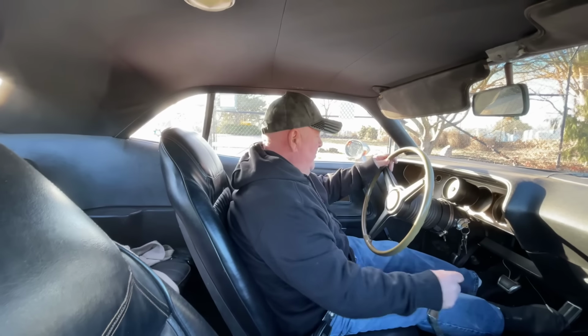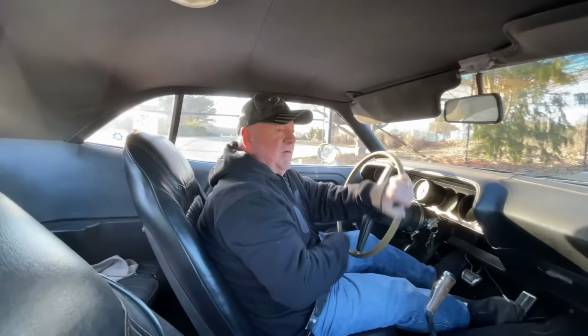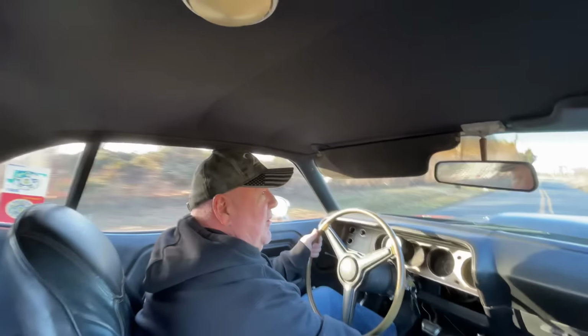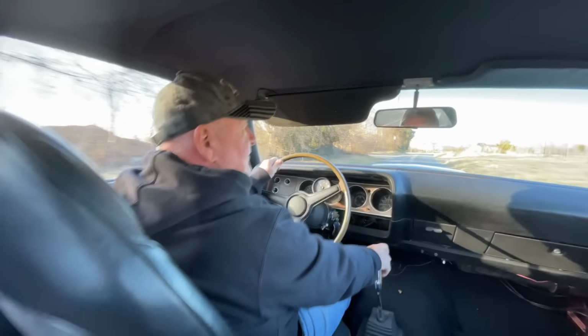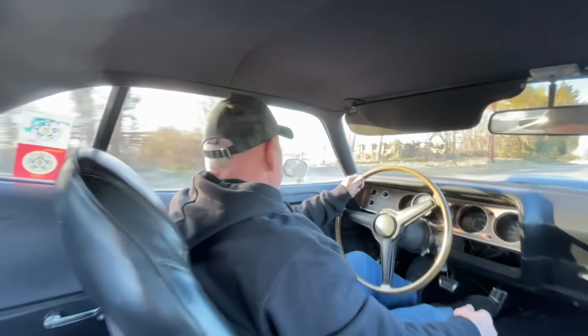But I usually got too many cars blocking the daggone thing in the driveway, and so I don't get it out very often. But really pretty day. I had some time to get her out, so I figured I'd get her out and take you guys along for a ride. It's been a while.